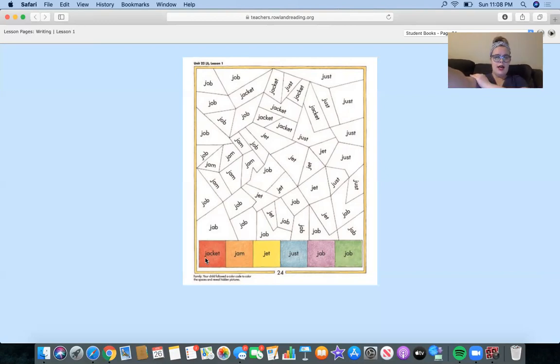J, A, K, E, T, jack, jacket. Good job. Now what you're gonna do is find that word jacket on this page, and color every word jacket that you see red.